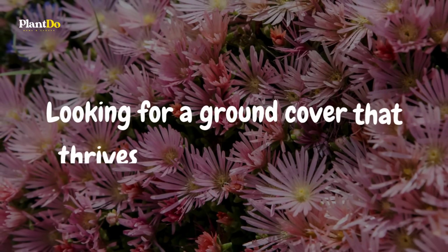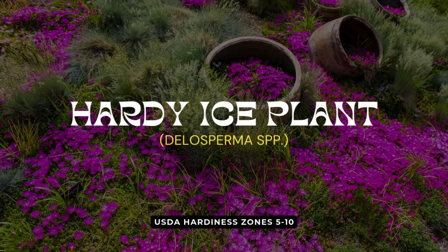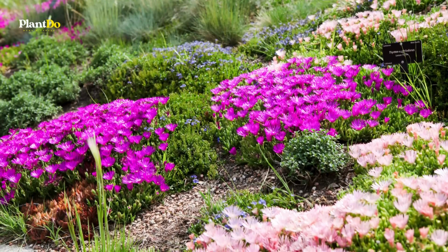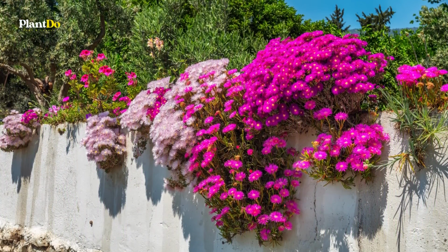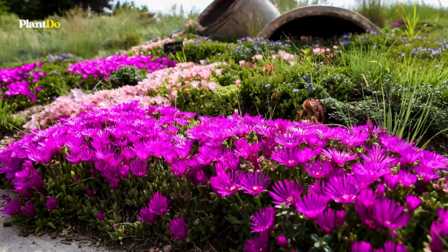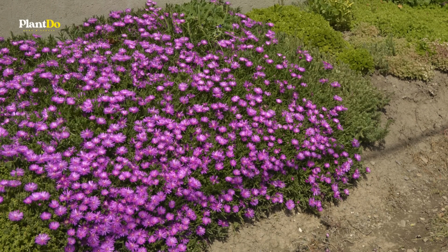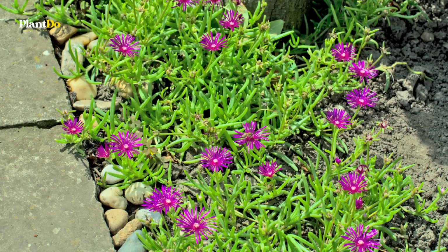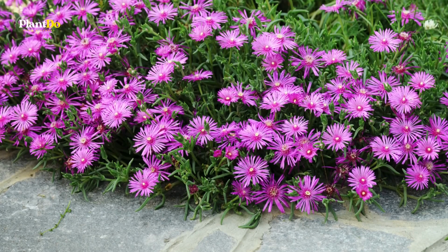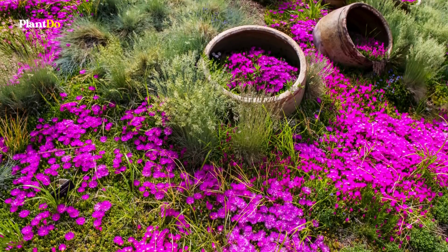Looking for a ground cover that thrives in dry, hot conditions? Ice plants are a fantastic choice. With their succulent, finger-like leaves and vibrant daisy-like flowers in shades of pink, purple, yellow, and red, these drought-tolerant plants add a bold splash of color to any garden. Their thick, fleshy leaves and stems store water, allowing them to survive extended dry periods with ease. Ice plants flourish in full sun and well-drained soil, making them perfect for rock gardens, slopes, and containers.